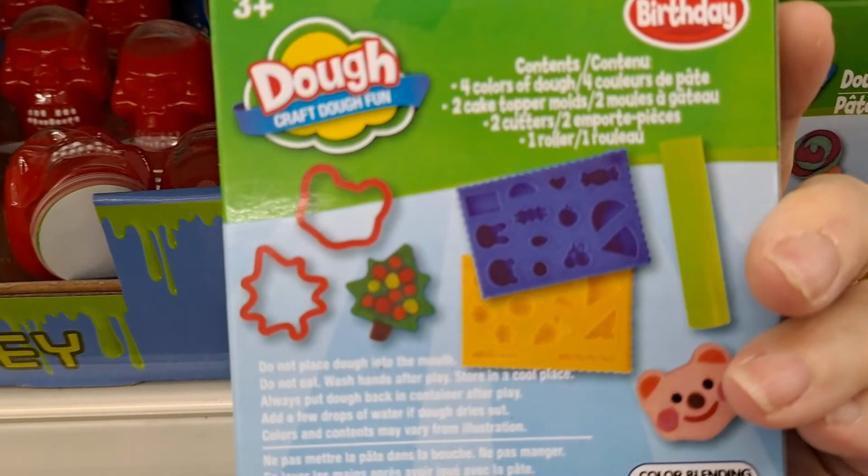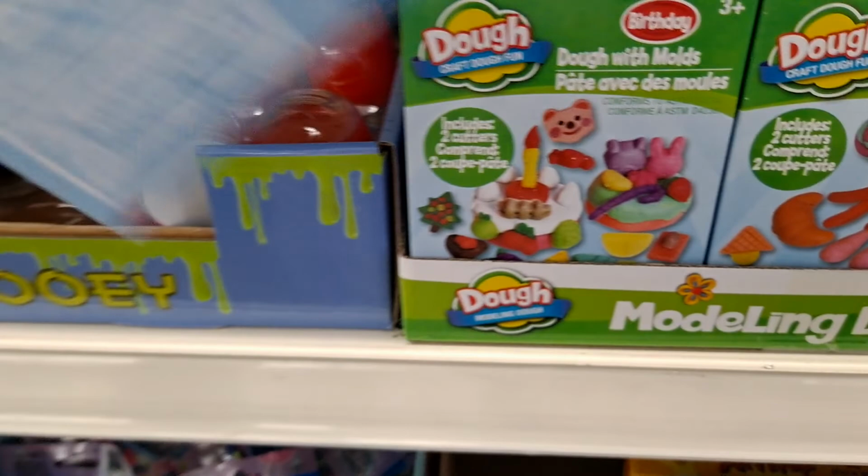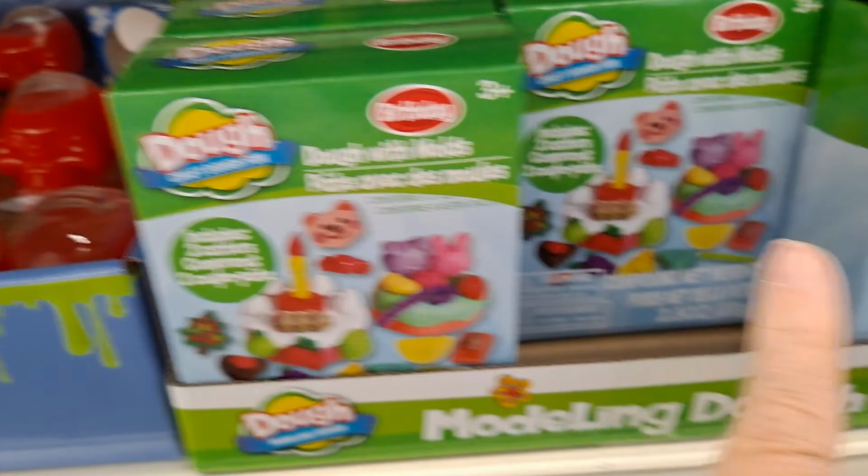Those are the glow bracelets. Silly Putty, a classic. They've had these a while, but I'm glad to see that they're well stocked. So you get Play-Doh and some tools, which I love. That to me is worth $1.25. And you'll notice this one says lunch, that one says birthday, the other one was cookies. So this is cute.